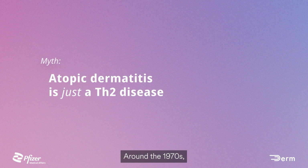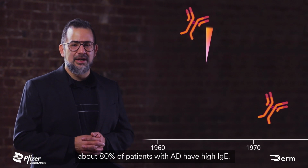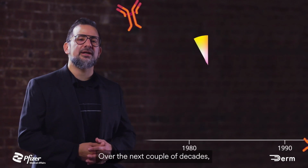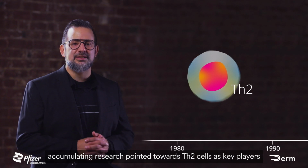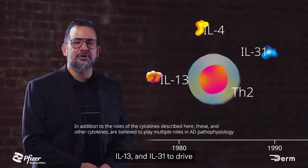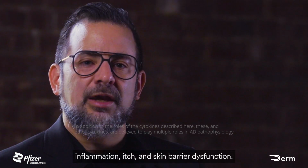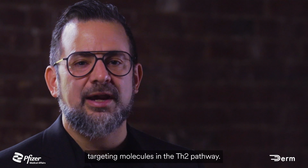Around the 1970s, AD was predominantly viewed as an IgE-mediated disease. About 80% of patients with AD have high IgE. Over the next couple of decades, accumulating research pointed towards Th2 cells as key players in the pathophysiology of AD, acting through IL-4, IL-13, and IL-31 to drive inflammation, itch, and skin barrier dysfunction. This led to the investigation of therapies targeting molecules in the Th2 pathway.